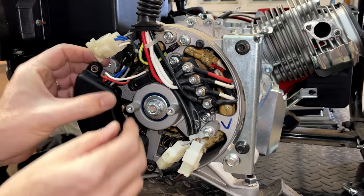Also, just a side note, I forgot to install this grounding strap, so that has been fixed. And also that piece of wood I should have taken out before tightening these mounts. Anyway, let's spin the engine over. Perfect. I think it's safe to get everything wired up back to the way it was.